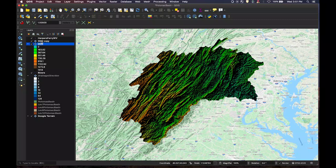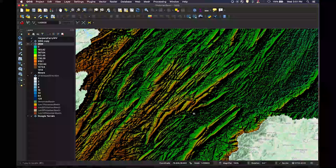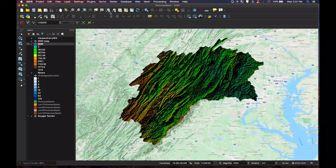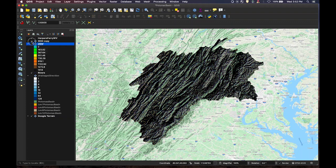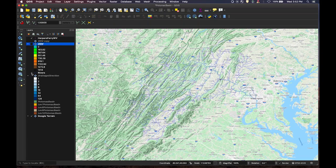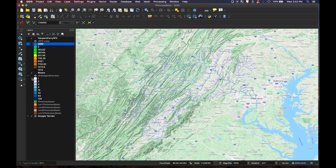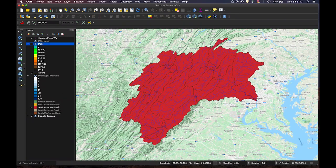And now when we click on the copy, we can see we have a very nicely hill-shaded topographical surface, which is really good for visualization. So I will zoom back to the extent. So now we can see that we have a very nicely visualized digital elevation model with hillshade. We also have a river network for our study area, as well as a drainage direction file. And we have the river basin with all the associated sub-basins delineated. So that is the end of this demonstration.